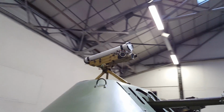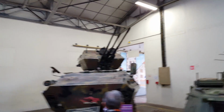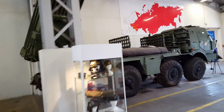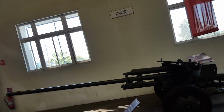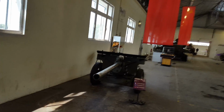A spigot on top of this one. At least I think it's a spigot. Something obscure and Yugoslavian. And I'm not entirely sure why this is in the Cold War section. From the long 57s.